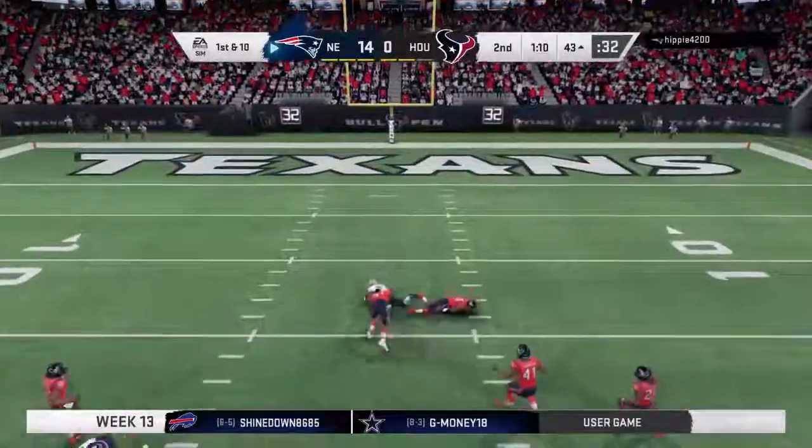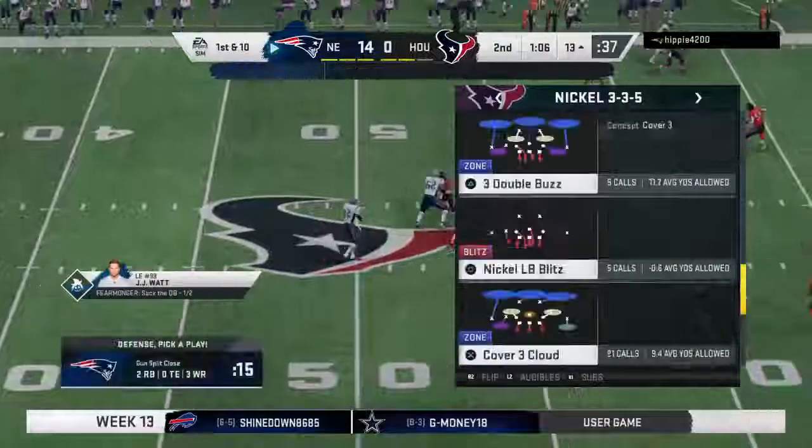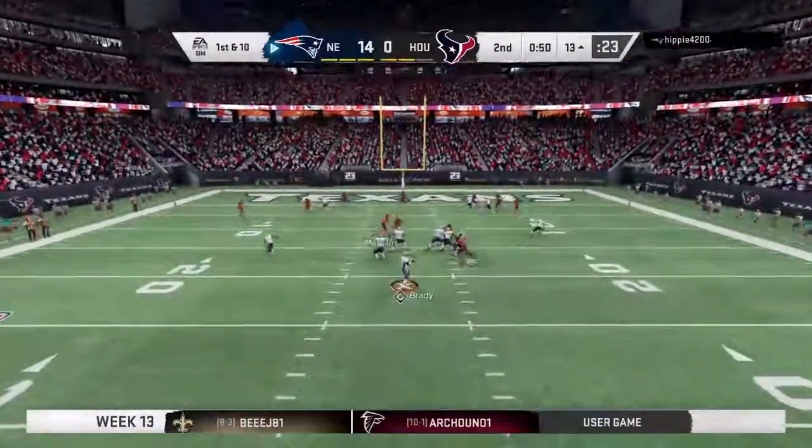A nice-looking play to start the drive down the middle and complete, and all the way inside the 15 before they drop it. Heck of a start, a 30-yard pickup on their first play from scrimmage.